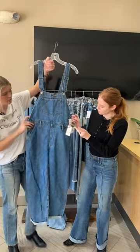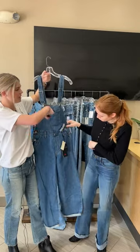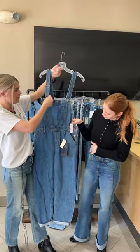I was going to see if it had a name or anything on them. It doesn't. I just love these because they are so functional. You've got the functional pocket up front. You've got the belt loops, the pockets, the back pockets. All of these snaps are functional.